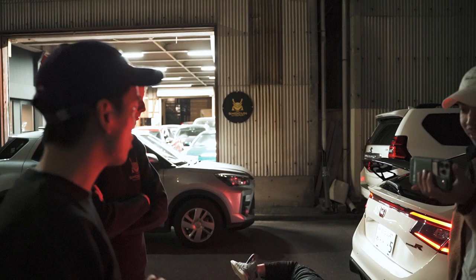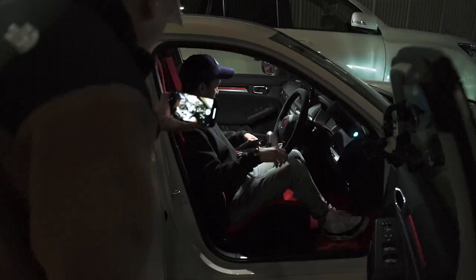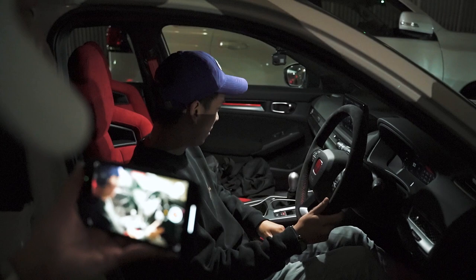I'm not gonna agree. 100%. The build quality, everything. Really? Everything you touch is so nice. I want to check out the interior. Yeah, check out the interior. Premium, right? Oh, Alcantara steering wheel too. Yeah, and the shift knob, touch it. You feel it, oh yes.